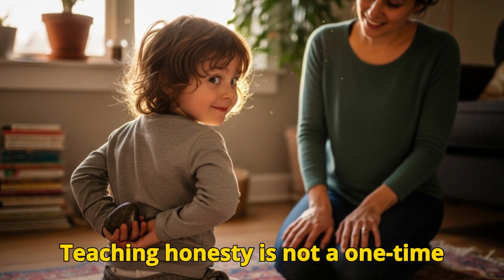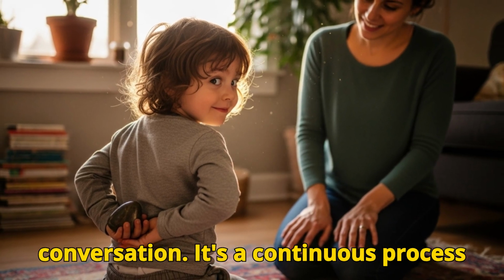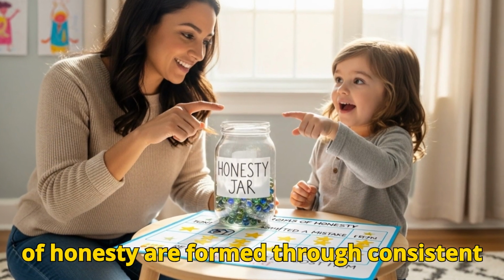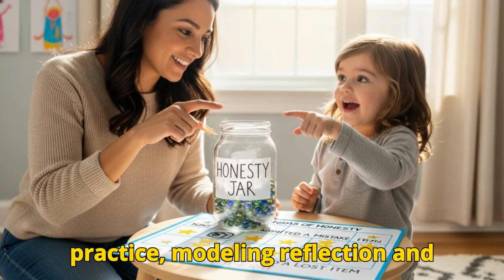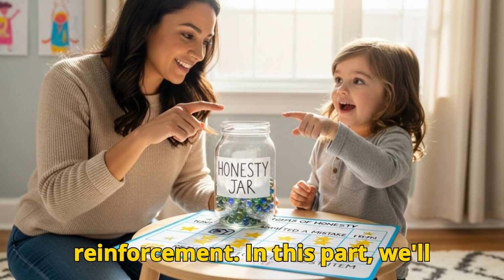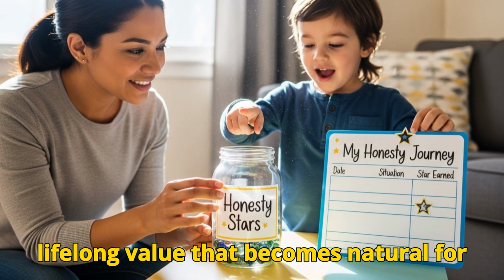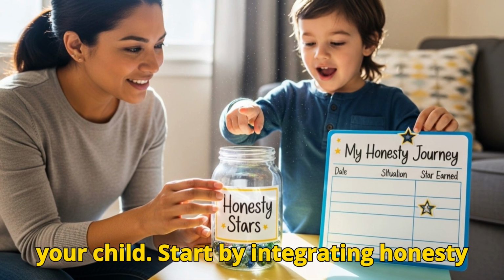Teaching honesty is not a one-time conversation. It's a continuous process that grows as your child matures. Habits of honesty are formed through consistent practice, modeling, reflection, and reinforcement. In this part, we'll explore strategies for making honesty a lifelong value that becomes natural for your child.